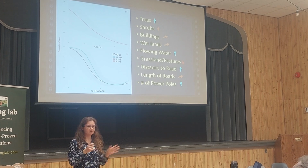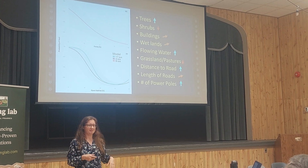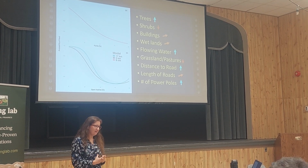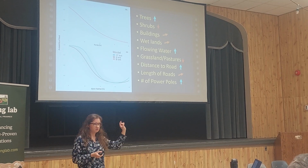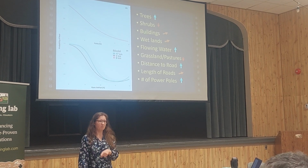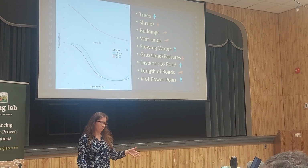And I looked at numerous variables, and I did some fancy math stuff that's kind of boring, but essentially what I did was look at what variables are actually important, at what scale, and use that to do predictions on how likely an owl was to nest there based on the proportion of that variable, and then that variable in relation to other variables.